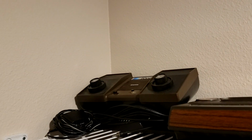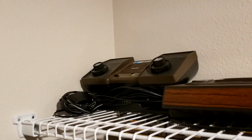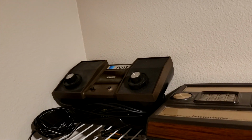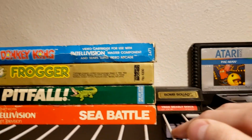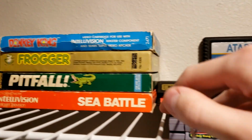So we got Atari Super Pong here. Since it's a dedicated console, I might as well just show it here, because it's the only game I'm going to have on the collection for Atari Super Pong. My Intellivision. We have my Intellivision collection here, 6 games. The 2 cartridges right here, and then the 4 in the boxes.